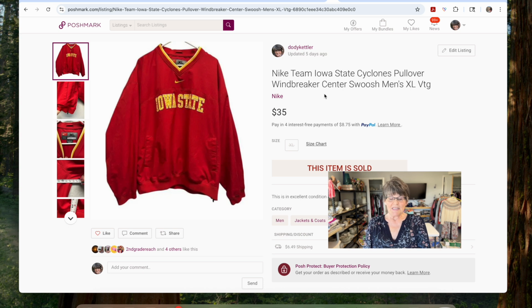Iowa State Team Windbreaker. I always pick up these if they're in decent condition, if they look like they are or they are vintage, they always sell. This one sold for my full asking price of $35 on Poshmark. It was listed 2 months.